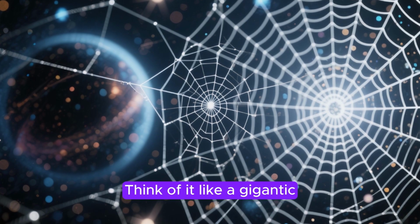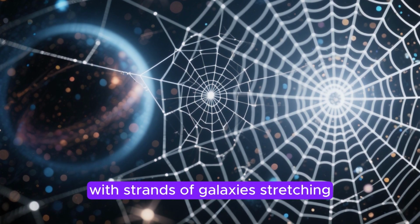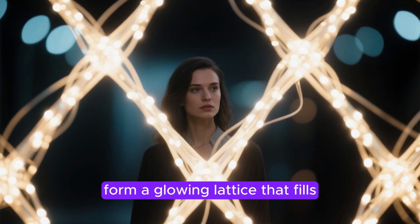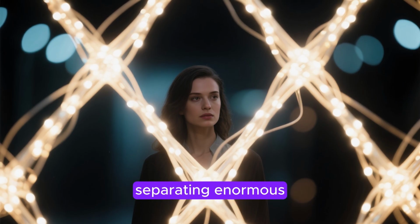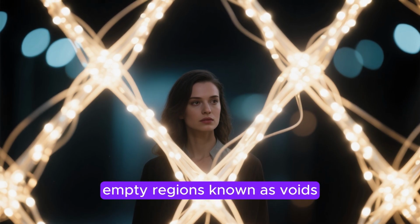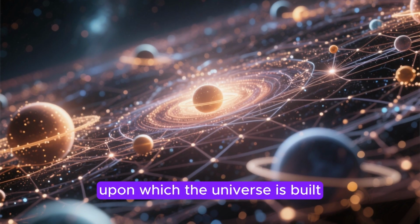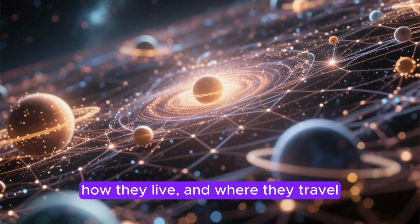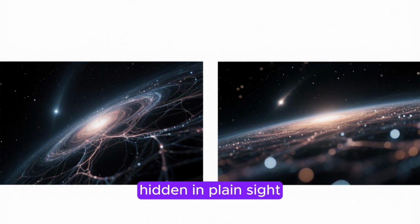Think of it like a gigantic, three-dimensional spider's web, with strands of galaxies stretching between massive clusters. These threads and junctions form a glowing lattice that fills all of space, separating enormous empty regions known as voids. This web is the scaffolding upon which the universe is built, and it dictates where galaxies are born, how they live, and where they travel. It's the grand design, hidden in plain sight.